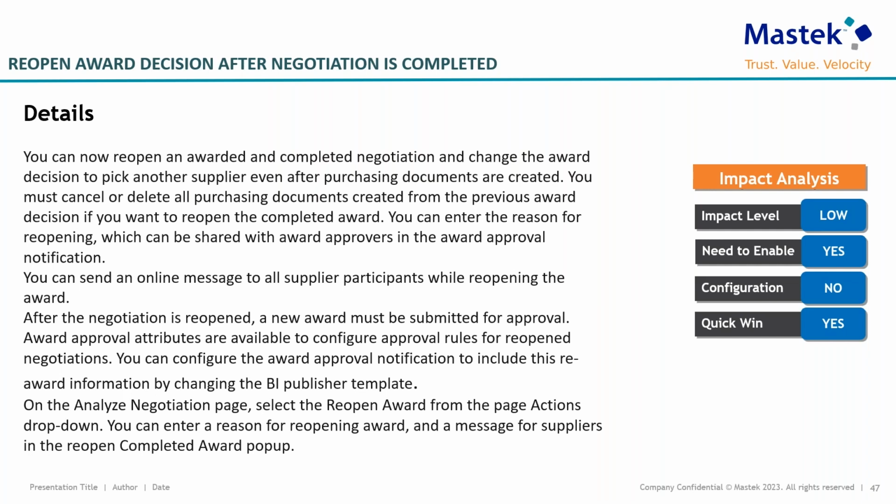So the next feature is reopen award decision after negotiation is completed. Now, this feature allows users to reopen and revise a negotiation that has already been awarded and completed. Even after creating a purchase document based on the previous award decision, the category manager can now reconsider and change the awarded supplier. However, it's essential to cancel or delete all the associated POs from the prior award. When reopening, users can provide a reason for doing this, and there's an option to send an online message to all the supplier participants involved. After reopening, a new award decision must be submitted for approval.